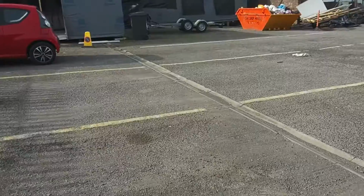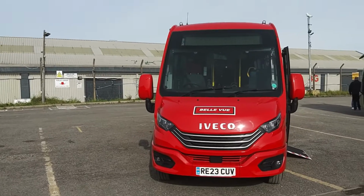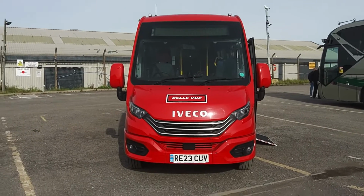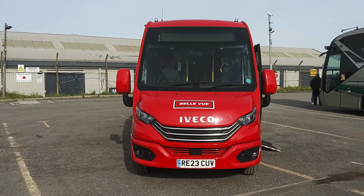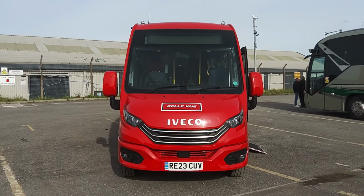So, to recap, we've got a bus here with a lot of positives, but a couple of negatives. But what we have got is one of a pair. It is a 2023 on a 23 registration Iveco Daily, Ilesbus iCity Max, 31 seat, PSVR compliant single deck bus.